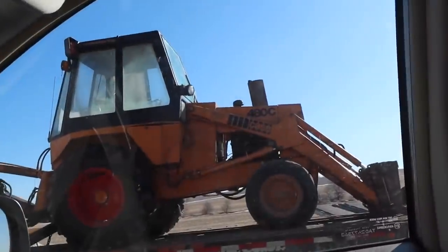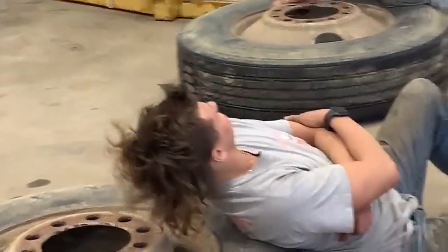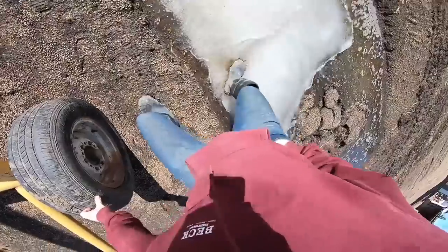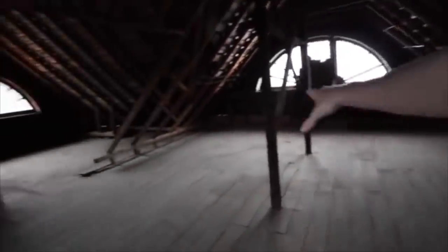Did Daddy Cornstar power wash the backhoe? It's a new kind of air dryer. And it's got a big old nail right there. Just look at it. It is completely different up here.